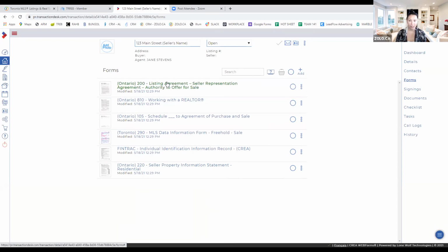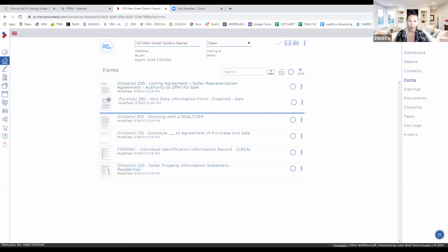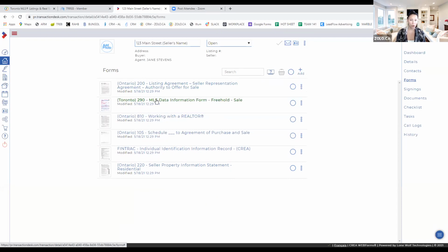This is something that you would have hopefully already brought with you to the listing presentation. Hopefully it's already signed. I also bring or recommend bringing the MLS data information form. I bring it to show it to the sellers, but I'm not going to have it all filled out and ready to go. This is something that you can ask them to electronically sign afterwards. Make sure you're getting the listing agreement signed during the listing presentation and the working with a realtor. But you can go back to your computer to prepare the MLS data information form and then have them sign that later. So making sure that you've got at least the listing agreement and working with a realtor signed before you go ahead and complete the MLS data.